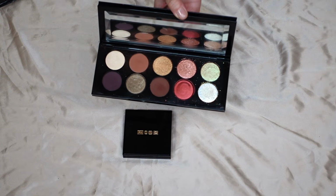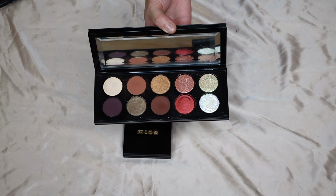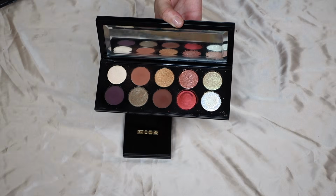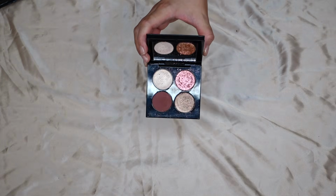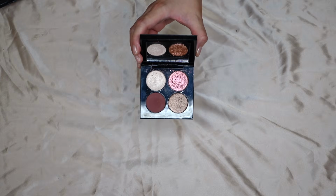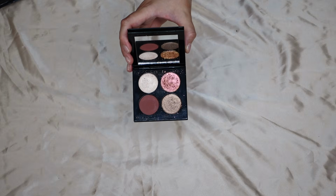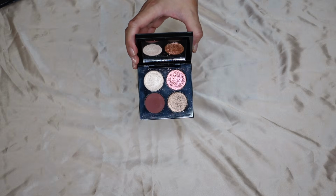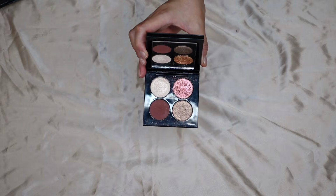This one is Bronze Seduction, and this was the first Pat McGrath palette that I ever tried, and I ended up loving it. I have had it for a few years, but this one performs really nicely still. And then this quad is in Voyeuristic Vixen. I love this one as well. I do have to pair it with some other matte shades because the only matte you get in here is quite deep, but I love this color story and it has some really pretty foiled shades.